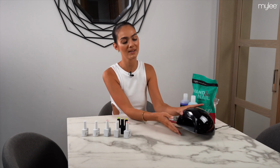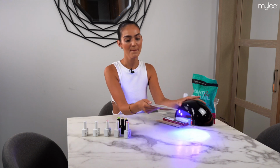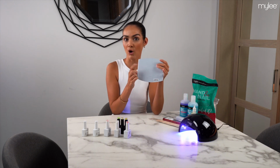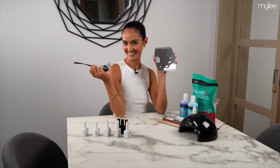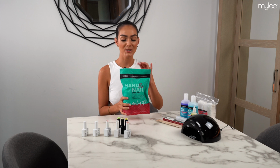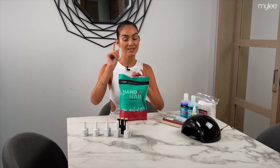So first of all, we've got to prepare the lamp. I'm gonna let you into a little top tip because a lot of people forget to do this, but you have to peel off the whole sticker, not just this bit. And voila. So first of all, we're gonna prep the nails because the secret to having good nails is all in the prep.